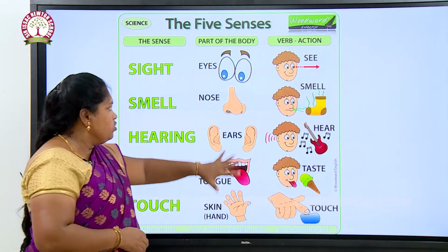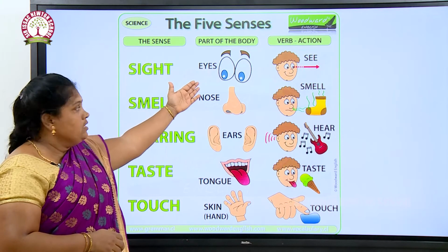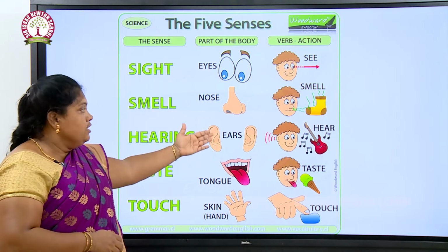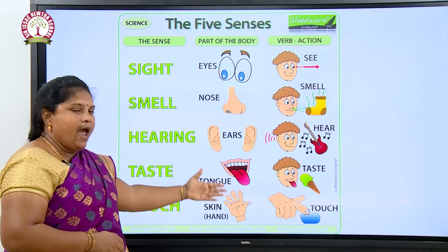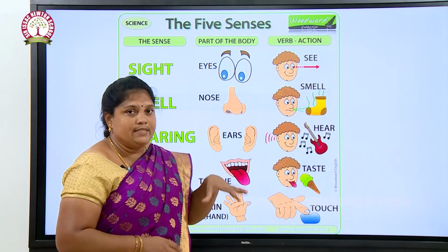Okay children. So these are the 5 senses. First is what? Sight, eyes, nose, ears, tongue and skin. These are the most important parts of our body, sense organs.